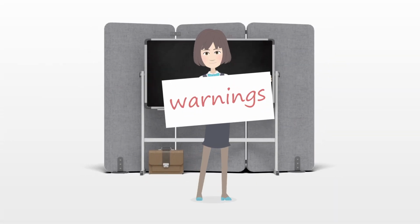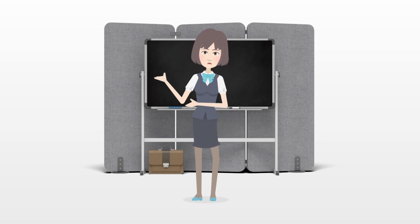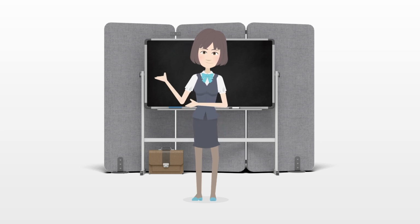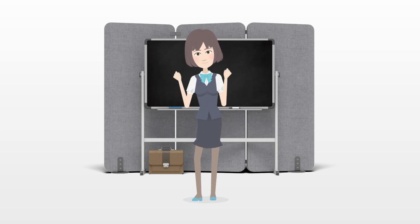Warnings. While this article offers information regarding the diagnosis of a thymoma, it should not be taken as medical advice. Always consult with your physician if you develop symptoms that you believe may indicate a thymoma.